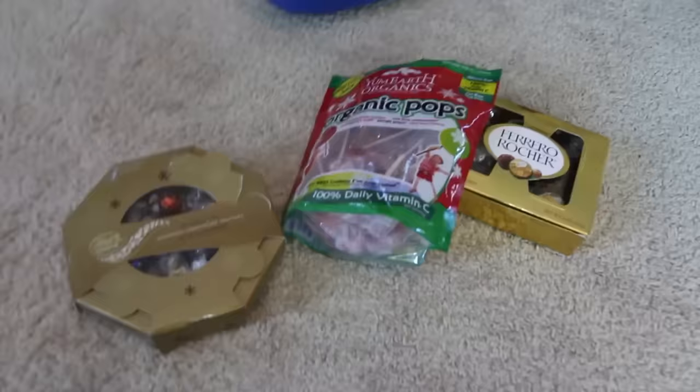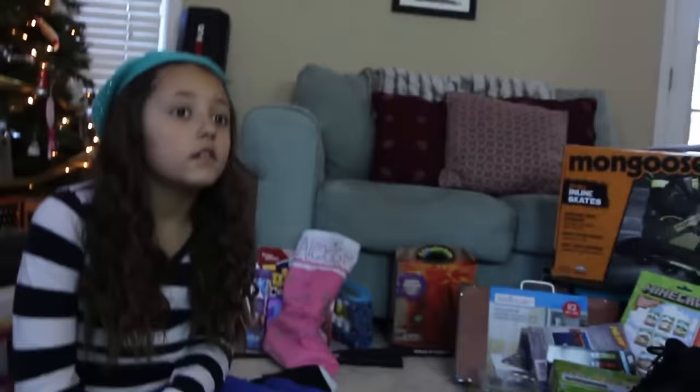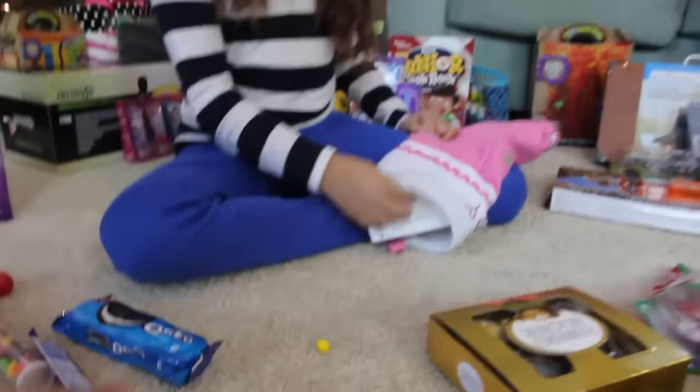We got a bunch of candies, like some organic lollipops, some Ferrero Rochers, which I ate about 2 seconds after we got it, some Lindt chocolates, and a bunch of gummies and Skylanders, and what else did we get? Oh, Skittles. Oh, Lex, empty out some of the stuff that was in your stocking. Most of the stocking stuffers have been consumed. Ooh. Yeah, that's right, we got Hello Panda. We got this candy cane. Skittles. Got some Oreos. Oh, I love Airheads.